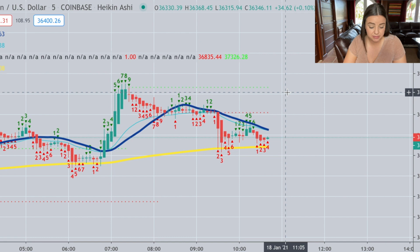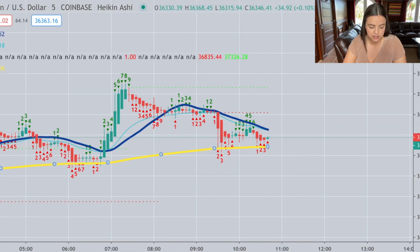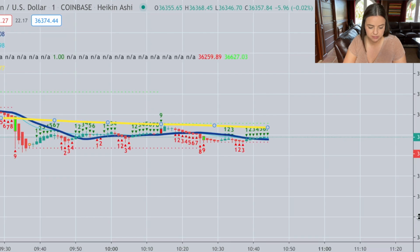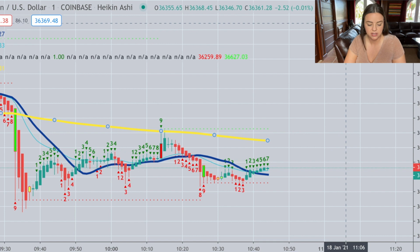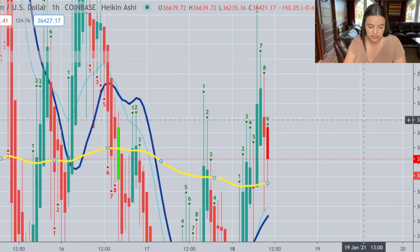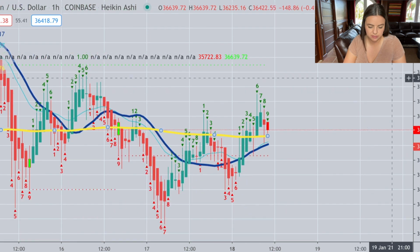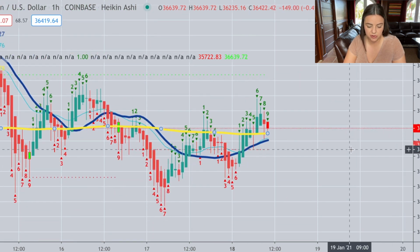The 5-minute is in a downtrend as well, but being held up nicely by this moving average. And then the 1-minute is in a bit of a downtrend as well. So honestly, what I'm expecting, I'm kind of going off of this 1-hour chart. I think this is going to be a good guidance. I think that we're going to see about 35,720.